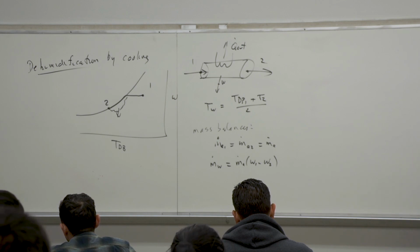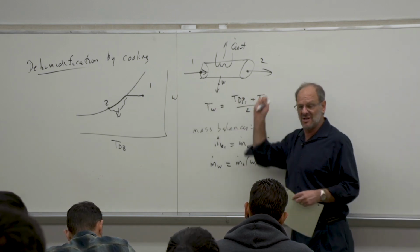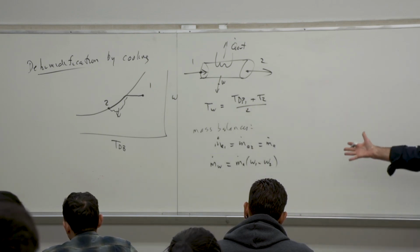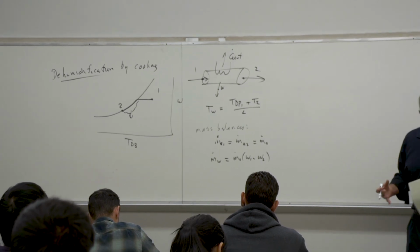I mean, how could the amount of water that condenses out of that air be any different than the difference between what we have going in and what we have coming out? So, you know, that's a pretty obvious set of equations here. Now let's look at our energy balance.